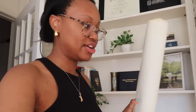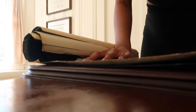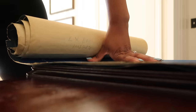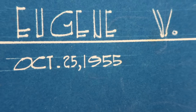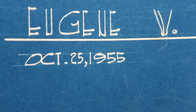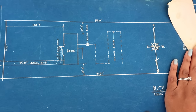These blueprints right here. It's such a precious thing to have for the original owners of the house who had this house built. So all of the original blueprints are in here and I want to show you guys real quick. Okay, you guys, so these plans were made up literally in 1955, my birth month. It has the whole sketch of the land right here, which is really cool.